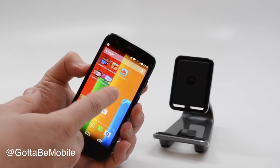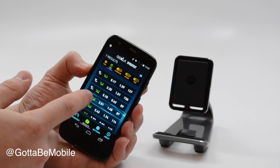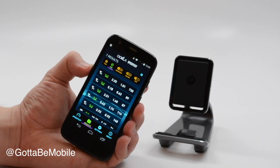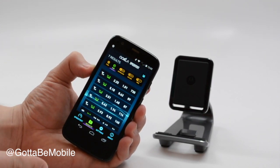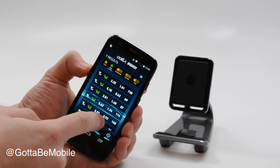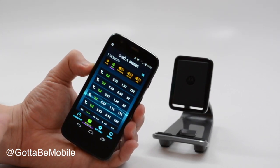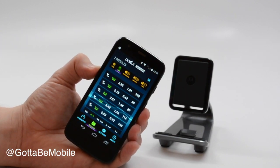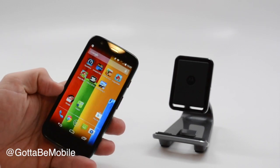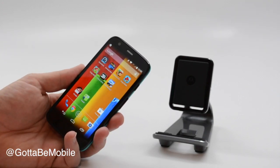Now, one other concession is there's no 4G LTE. So with that, you get slower speeds, but as you can see here, as we look at some of our speed tests, you get HSPA+, which is also 4G. So here we're running on AT&T's network, and we're getting up to 5, almost 6 megabits per second down, and we're just about touching 2 up, so this is still fast enough for your average user. If you're a mobile professional using this to get connected to the office, upload videos, or anything like that, you may want to spring for the Moto X or a smartphone with 4G LTE.